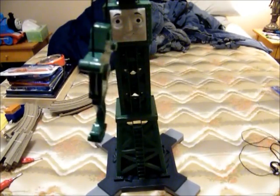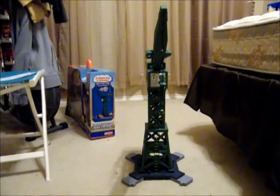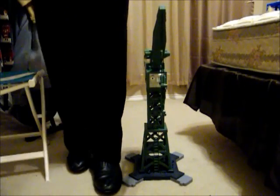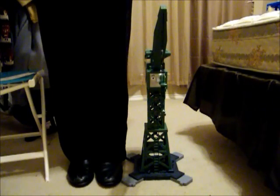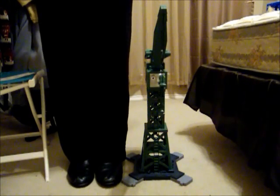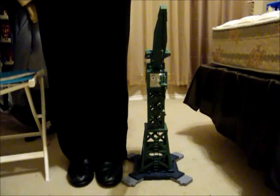And here's Cranky. Now, let me put him on the ground so that way you people can get a real height gauge. Okay. Yeah, you get to look at my hunky legs. This is exactly how tall Cranky is, 28 inches. A 2 foot, 4 inch tall, talking, moving, remote controlled crane. How good is that, huh?